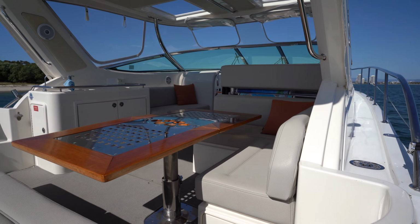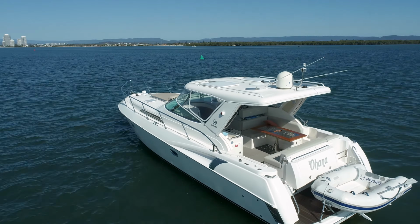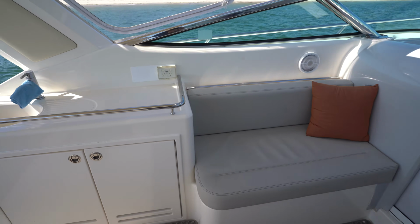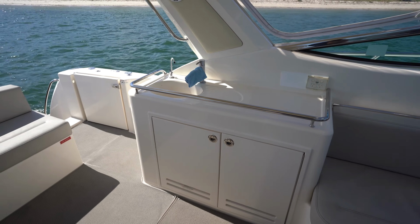The M400 is renowned for the cockpit layout with plenty of seating for family and friends, but also enough room to walk through without interrupting anyone sitting at the table. So now as we walk down into the cabin, that's when you really appreciate the spacious design of this boat over any other 40-foot sports cruiser.